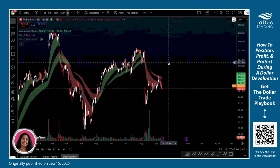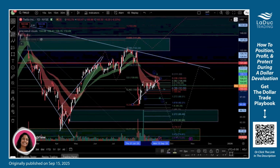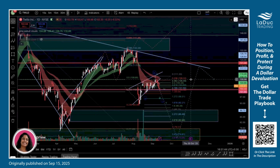The next one I have is Twilio. Again, you can see here we did kind of have that channel break on Twilio. So that's the reason I think that if we do break this support level right here at 102, we will come down lower into that $96 and $90 level on Twilio. So that's what I have for Twilio.